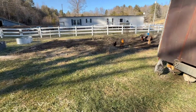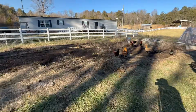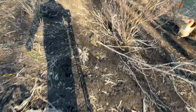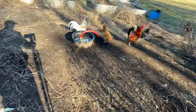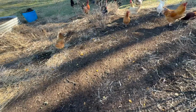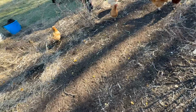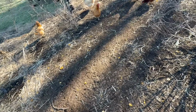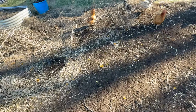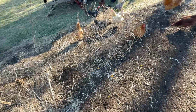All right, so these guys have been out here now for a couple of hours and just wanted to bring y'all in and kind of show you what they've done. And you can start to see some areas where they've really come in here and started to scratch it up and fluff it up and all that kind of thing. Got their water sitting here. They were making dust baths all in here a while ago. And so this looks nice. This is exactly what we want. We want them to get in here and work, scratch this stuff up and dig around and get seeds and all that kind of thing. And looks like they're doing exactly what we want them to do.